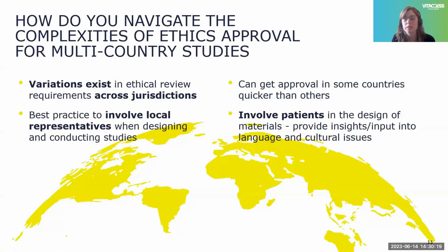So this slide is really about a brief mention and discussion, and it will be a bit clearer also in the case studies that Sam's going to present after this slide, but really about how to navigate the complexities of ethical approval for multi-country studies. So I just wanted to flag that obviously variations exist across different countries. It will always depend on which country you are conducting the research in, and the ethical approval process can vary quite significantly from one country to another. So it might be much quicker to get certain countries approved than others.